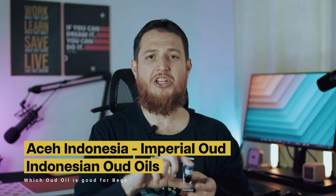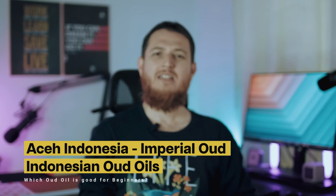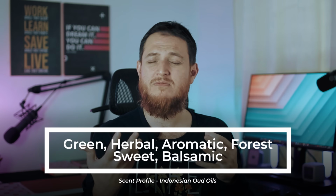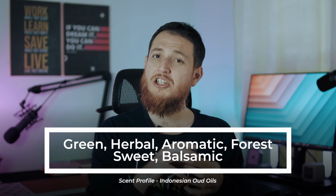Then if you like somewhat green or herbal, minty, cola kind of oud oils that have a mint lightness and are not very dense or very dark, then Indonesia. Indonesian oud oils, mostly from Aceh, are mostly herbal, green, very light, minty, sweet. They are not going to have any skank or heady notes that you would dislike. So this is my second region, Indonesia. First one is Thailand, second is Indonesia.